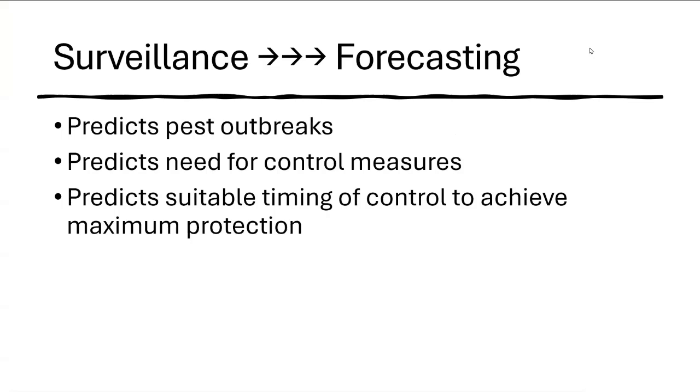Okay, so we're gathering all this data, but once again, we're not interested in just the pest itself. And we're not interested in exactly what the level of damage is right now, because what's done is done. What we're also interested in is how that translates into the future and how that suggests what we should do right now to prevent a certain type of change that we don't want, probably increased damage. So how we do that, of course, is we take our surveillance data, our monitoring data, and we turn it into forecasting information. What we're looking to do there is predict pest outbreaks.